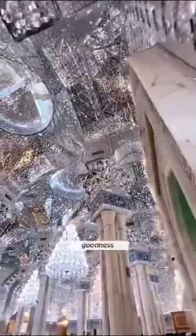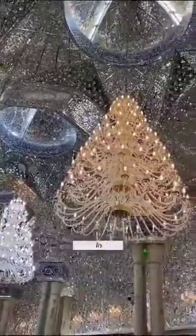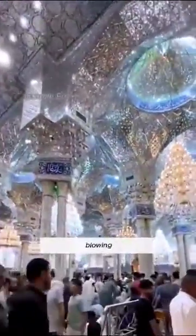Oh my goodness, you won't believe your eyes when you see this astonishing architectural wonder. Have you ever heard of the most opulent temple in the world? It's none other than the Grand Mosque of Ali, nestled in Iraq. This magnificent structure comes with a price tag of over $40 billion, and the craftsmanship behind it is simply mind-blowing.